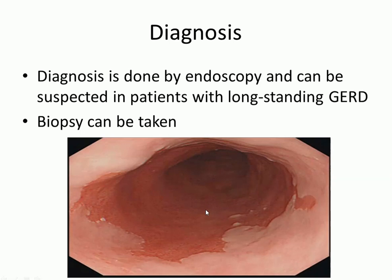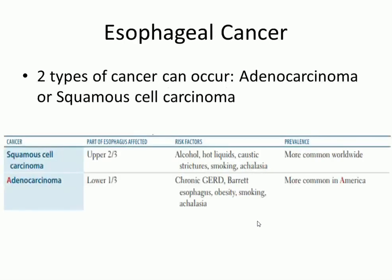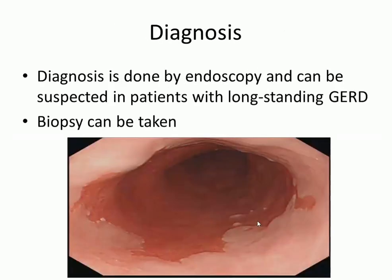Now, if you see this type of change in the distal part of the esophagus, you will most likely take a biopsy and examine it, and this will give you the confirmation of Barrett esophagus. And for the treatment, there's no drug that you can take, because it can turn into a malignant tumor and spread to the rest of your body. So if you discover this type of change, this will lead you to do resection. And this concludes our video.